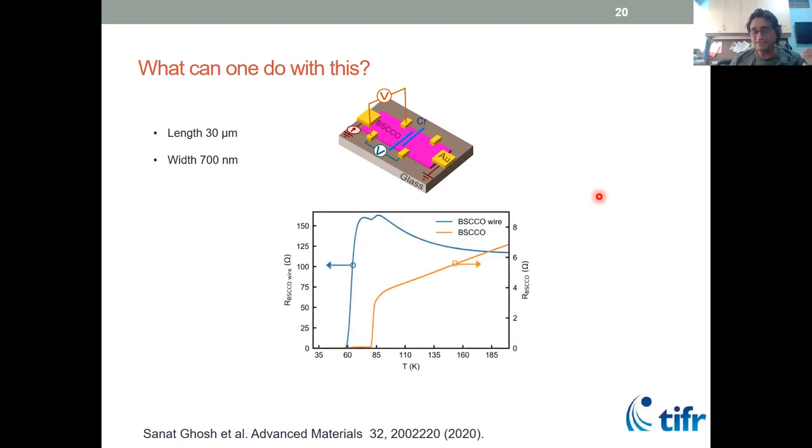So we started making these devices. They are good for C-axis transport, which is basically making the current go perpendicular to the layer of copper oxygen planes, which is reflected here. What I'm going to show you next is the other advantage of making devices like this. You can actually make very sensitive bolometers. A lot of the exciting detectors in astronomy are actually superconductors. You basically make arrays of those superconductors to make cameras which allow imaging, which is broadband.